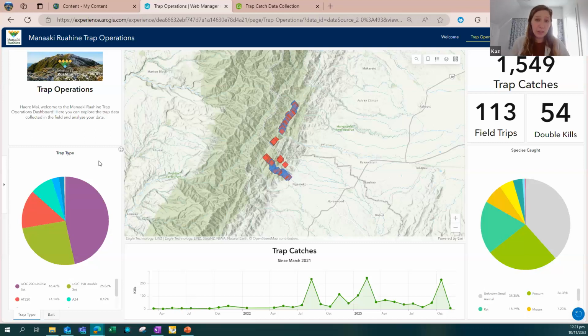So they do actually have Field Maps as well. When I built this in 2021, Field Maps didn't have the capability that Survey123 did. And so that's come a long way in the last 2 years. And even now, like with the different species caught, because you can have a double trap where you catch 2 different species, we really struggled to capture that information and all the different bait types as well. But they've just released a new update to ArcGIS Online in the last 2 weeks, where you can now filter based on those multi-select options that come in through Survey123.